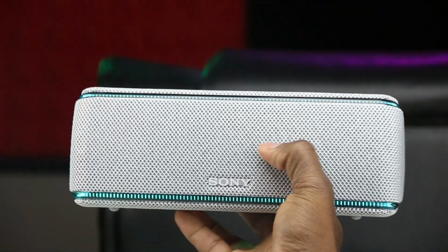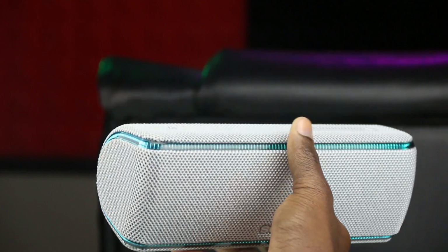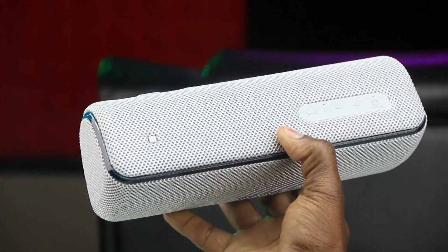But yeah, Sony gives you an EQ that you can use to tweak the sound to the way you want it. So that's a plus. People like EQs and you can use them, I'm not saying it's bad, that they are to be used. So anyways, what do you guys think?